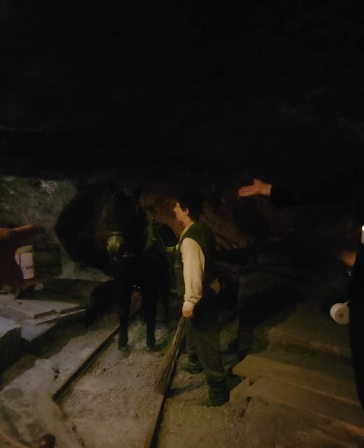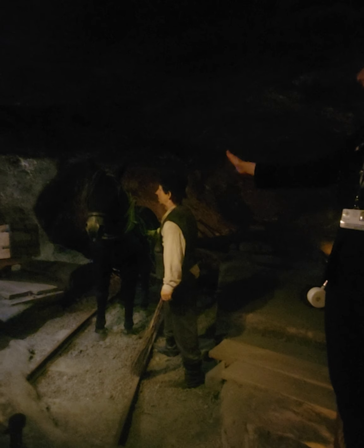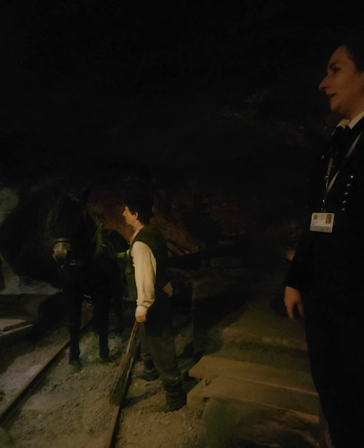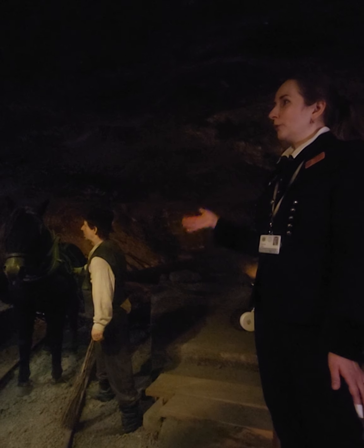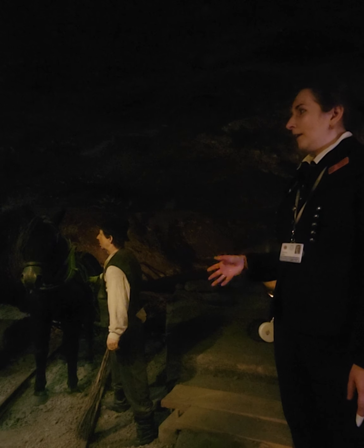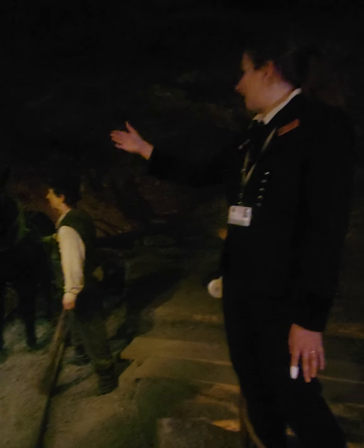Found one. We found one. But no worries, it's not real. It just seems like it. So, as I told you, the last horse left the mine in 2002. Horses worked in the mine underground for 500 years. Here you can see some devices, some carts, which were pulled by miners or by horses.